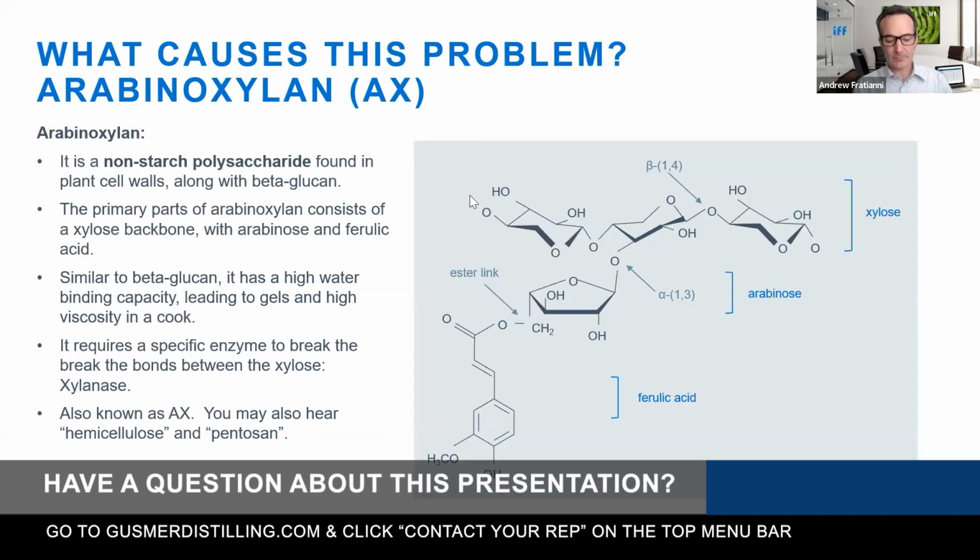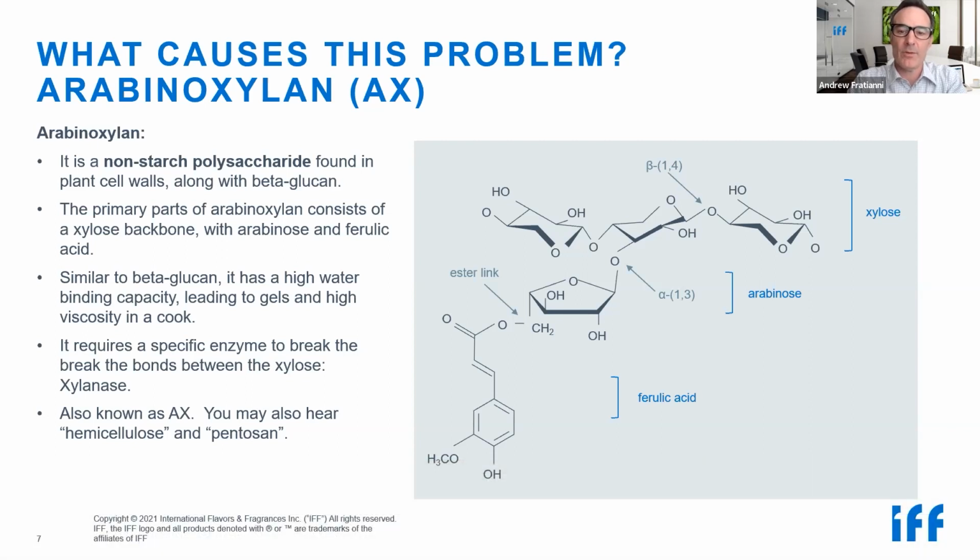So what's causing that? Specifically, it's the arabinoxylan that is in the cell wall matrix of the rye that causes this trouble. Arabinoxylan is a non-starch polysaccharide that, along with beta-glucans, offers some structural support and integrity to the grain. If you look over here on the right, arabinoxylan is made up of a backbone of xylose sugars with arabinose spaced intermittently. And along that arabinose, again intermittently, you'll find ferulic acid. So the backbone really is the xylose here with the arabinose here.